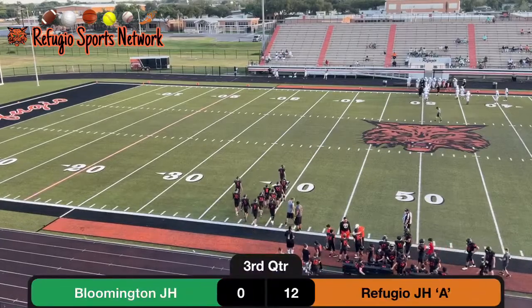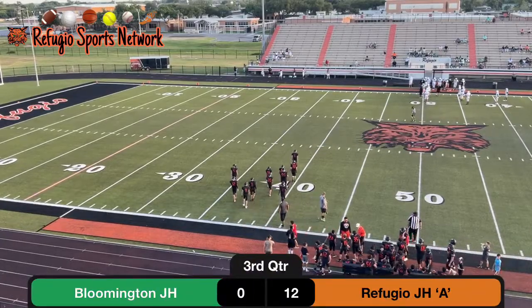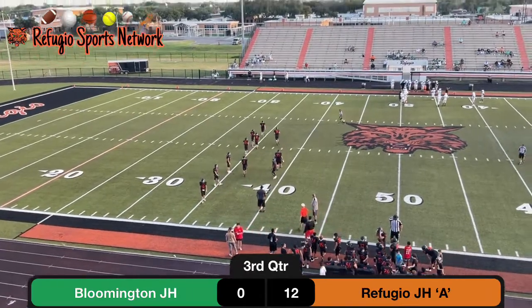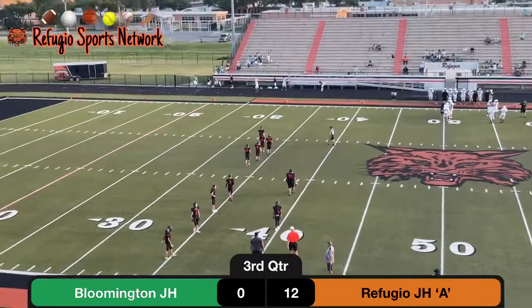Back here at Jack Sportsman Bobcat Stadium, 2:35 left to go in the third. Refugio leads 12-0. JV comes up after this ball game.